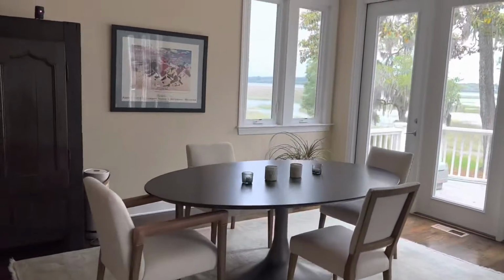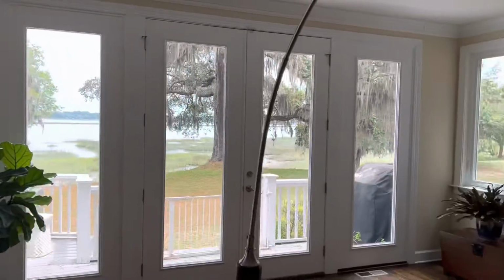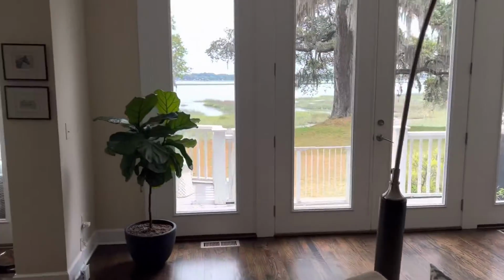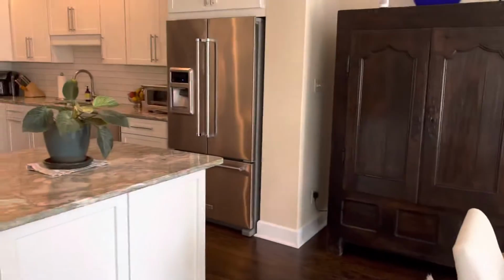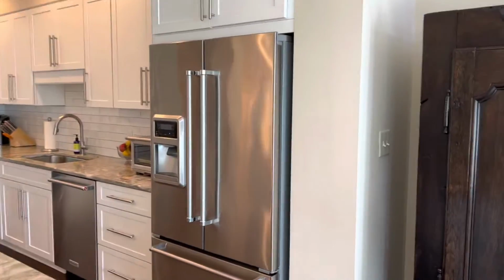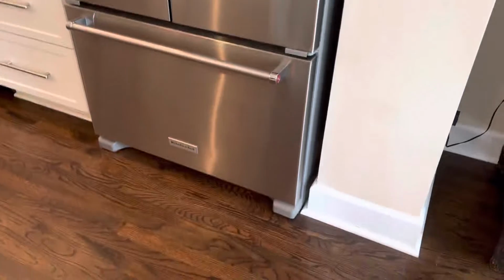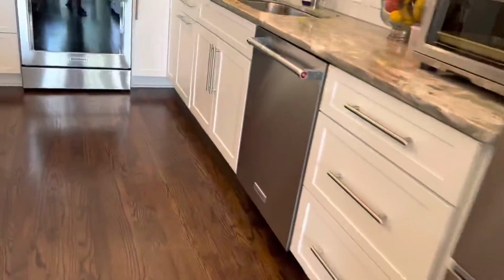Your dining room is over here. So your dining and your living are overlooking your deck, which is just right here on the Beaufort River, the intercoastal waterway. Oh, and I just found out there's an awning that goes over the deck, so that will help with some afternoon sun. Just to kind of zoom in on the appliances so you can see them really good.